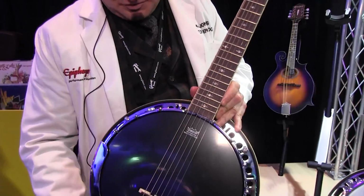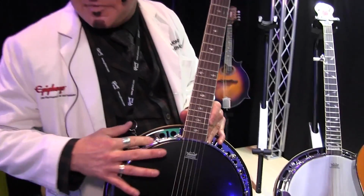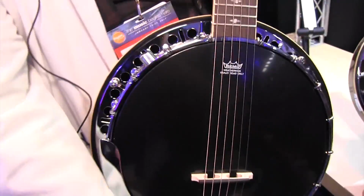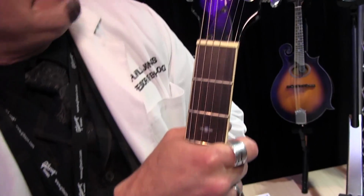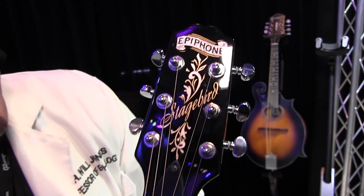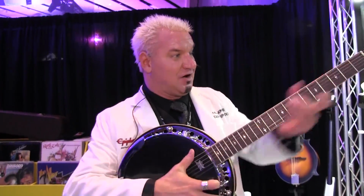That's the name of this new banjo, a lovely black head. Here is the volume control. Just got a volume because you either rock it or you're not on banjo, right? You plug it in right there. And look at the lovely headstock design there from our historic designs. Mini Grover tuners, 6 strings strung like a guitar, but it sounds like a banjo.